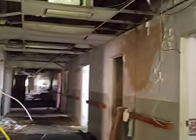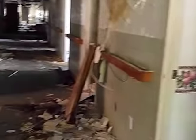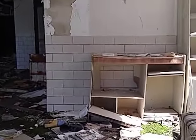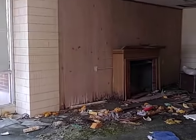Seems like the ceiling is always the first thing that falls down. Hear water dripping everywhere. Yeah, I won't go no further down there. It all looks pretty much the same. Doesn't look like it was ever brand new the way it looks now. Water is what seems to damage anything more than anything.